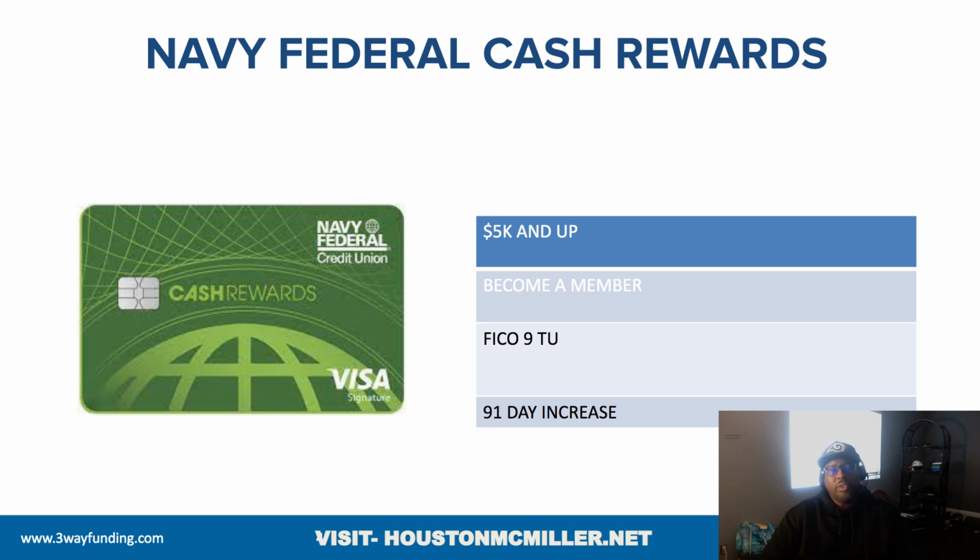Again, because it's Visa Signature, and you can actually choose between the MasterCard. They'll ask you, do you want the MasterCard or the Visa Signature? I would tell you to go for the Visa Signature, because with the Visa Signature, most of the time, again, they're going to start you out with 5,000 or higher. Okay, so they pull FICO 9 TransUnion, and then after 91 days, you can request an increase, right?